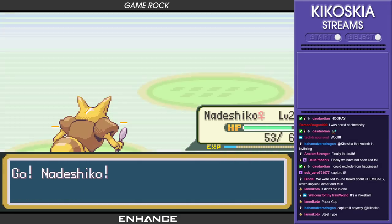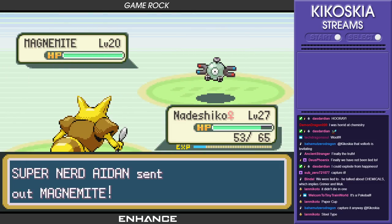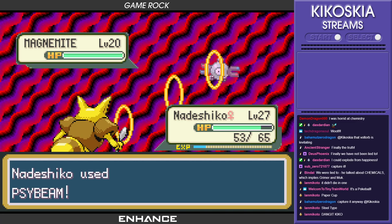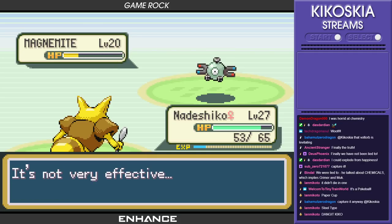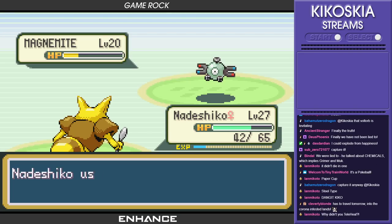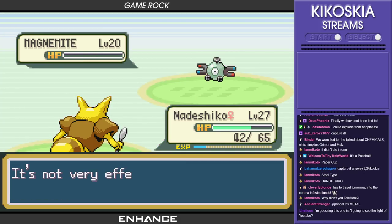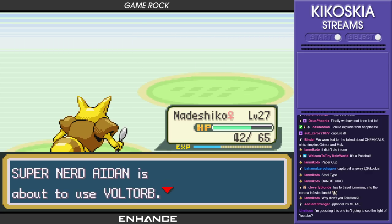Not Paper Cup. Paper Cup does not have enough health. I'm gonna have to stick with Nadashiko here. It's only level 20. Psybeam should still be sufficient. Steel type, yeah, but look at how effective it is. That's the thing. Nadashiko is so powerful that we can still obliterate it. 2 hits? That's all it took. Nadashiko is just so strong.